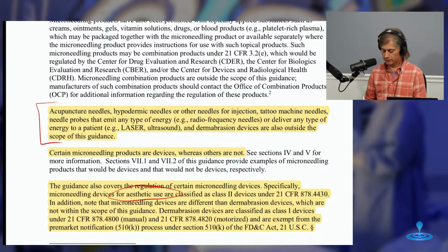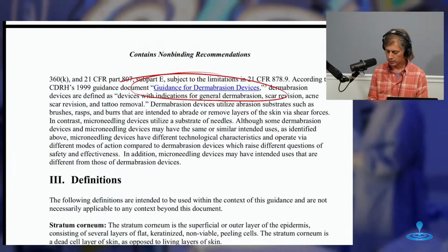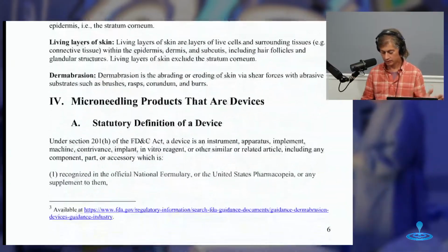Microneedling devices are different than dermabrasion devices, which are not within the scope of this guidance, but dermabrasion devices are classified as Class 1. They're exempt from pre-market notification. It's a much easier path if you're going to sell a dermabrasion device, even if it contains needles. Okay, that's the key. The technology may or may not make a difference in how FDA views this. There is a guidance document, guidance for dermabrasion devices, and those tend to be Class 1.